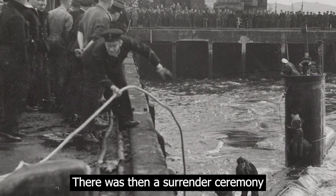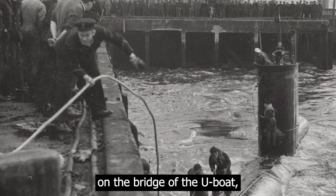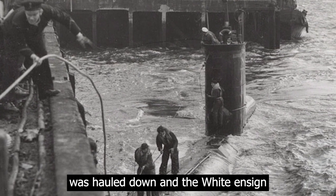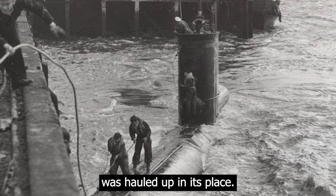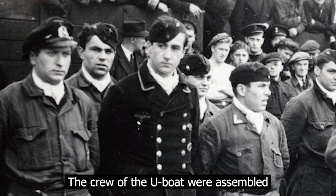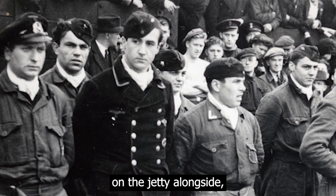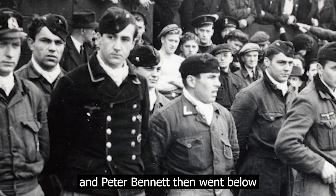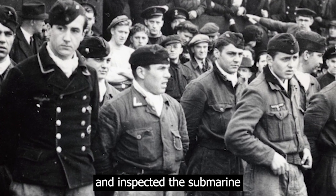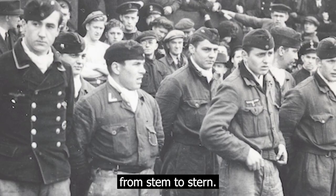There was then a surrender ceremony on the bridge of the U-boat, during which the German naval ensign was hauled down and the white ensign was hauled up in its place. The crew of the U-boat were assembled on the jetty alongside, and Peter Bennett then went below and inspected the submarine from stern to stern.